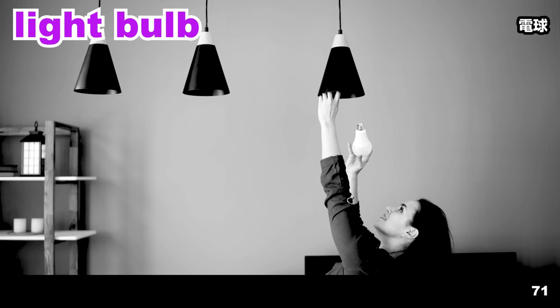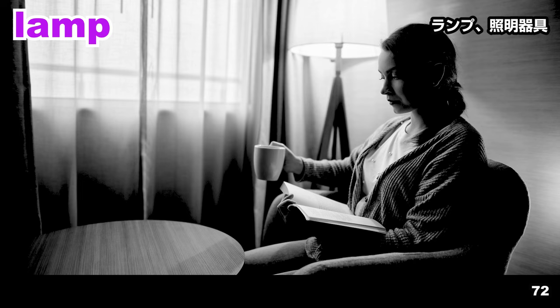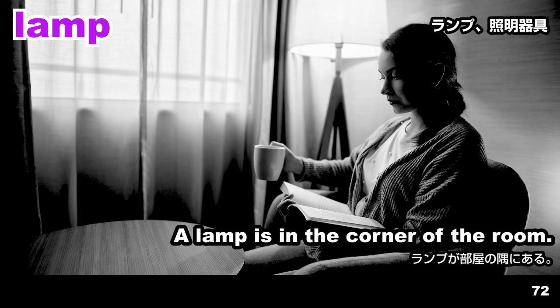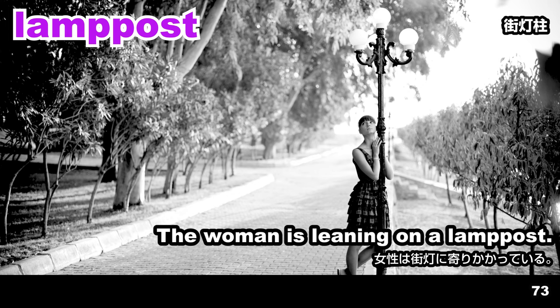Light bulb. She's changing a light bulb. Lamp. A lamp is in the corner of the room. Lamp post. The woman is leaning on a lamp post.